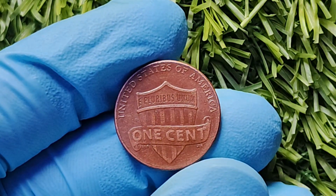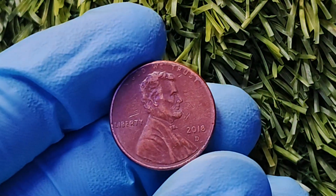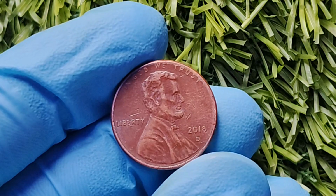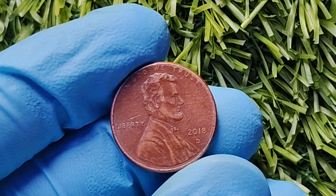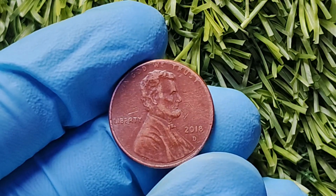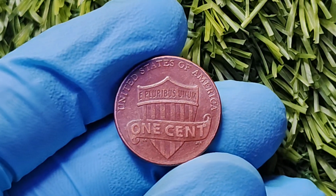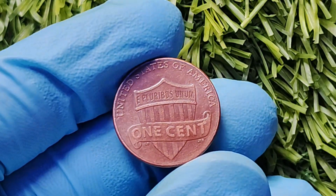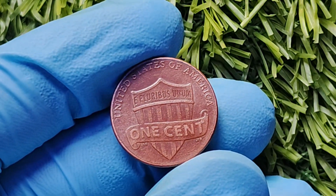Now, let's talk about how you can find one of these bad boys in your pocket change or coin collection. Look for the mint mark. It should be right under the year 2018 on the front of the penny. If there's no letter or if it has a P, it's from a different mint and not the jackpot we're after. Hold it up to a bright light and examine it closely. If anything looks like doubling, off-center stamping, or weird bumps, you might have something special. Some errors are tiny and easy to miss. A magnifying glass or coin loop is a must-have tool for coin hunting.